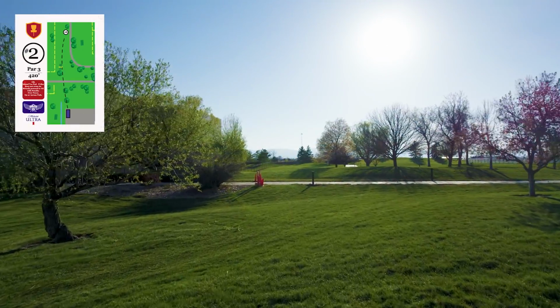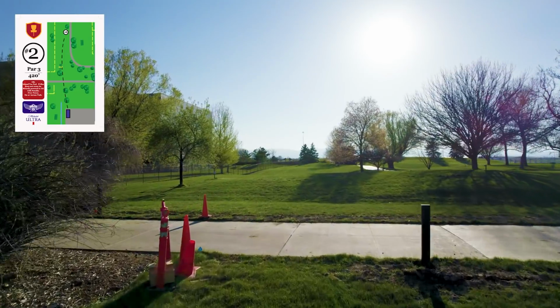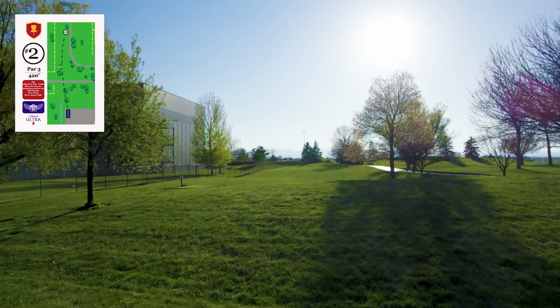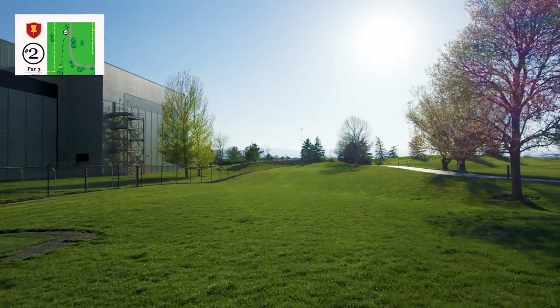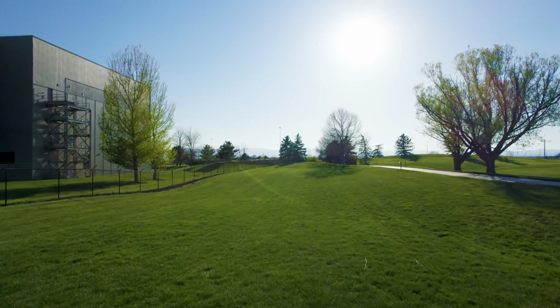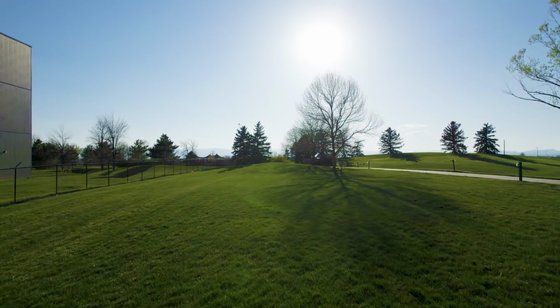Here we are to hole number 2. It is a 420-foot par 3 with OB on the right and left-hand side. It's going to be an interesting hole today because I would assume it's a headwind here. The turnover is going to be a little touchy, and I would say most of our players are probably just going to play safe. I don't really see anybody going for this.